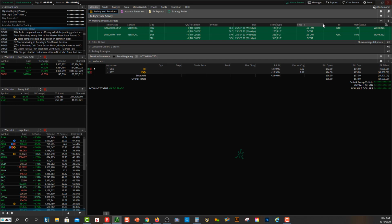The market is kind of trading sideways. Although, it might be doing an inverse head and shoulders at the moment. It's kind of an inverse head and shoulders on a 1 minute and then a head and shoulders on a 5.